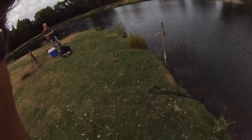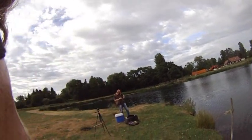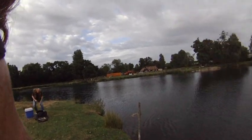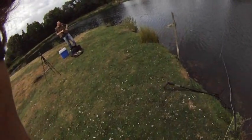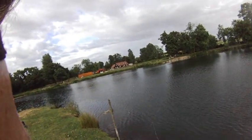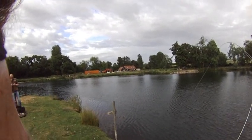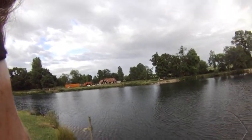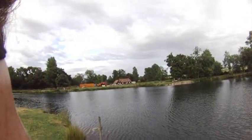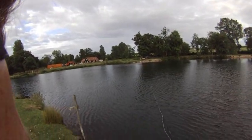Oh, look at that. I've got a take on the drop, on the drift, without retrieving, just letting it sink. Do you see that? So the current, honestly, they're taking it on the drop. So it's all about the wind. When you get flow on the current like that, and it's working naturally, that fly is working naturally on the drift.